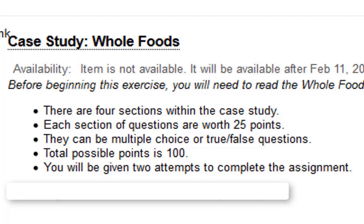Each section of the questions are worth 25 points. They can be multiple choice or true and false questions. Total points is 100, and you will be given 2 attempts to complete the assignment. So you have 2 attempts just in case something goes wrong the first time. Just getting used to the case studies. So multiple chances, so really shouldn't be an issue. But great information within there.